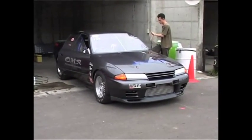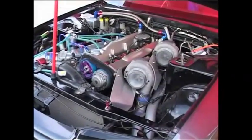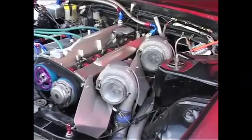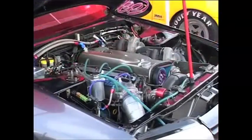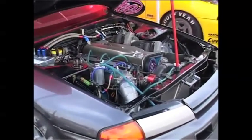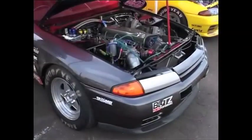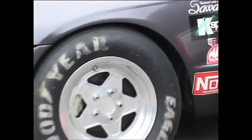This R32 by OMR is competing in the same class as the Tomei car. Like Escort, they are using smaller 3037S turbos rather than the 3240s for a broader power band. The slicks are mounted on 15-inch wheels, so the brakes are actually smaller than standard.